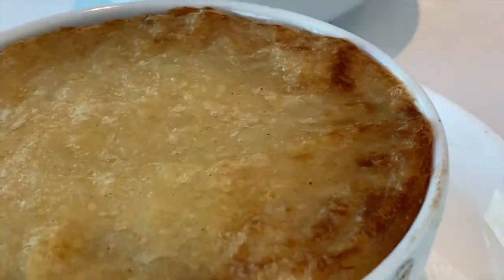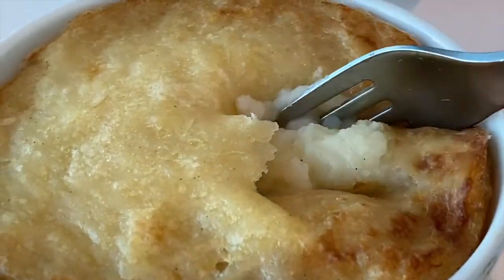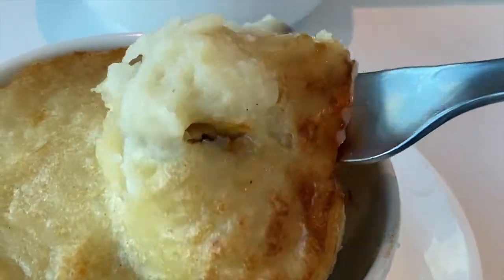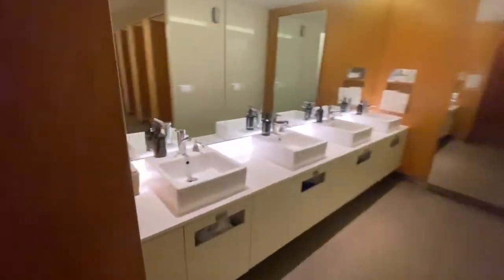This was hands down the best food I've ever had in a Qantas club. The pie was very hot and very tasty. The chicken was also moist and well seasoned, and not in chunks, but rather in strips. Before leaving the lounge, I also had an apple and cinnamon cake, which wasn't very nice at all.